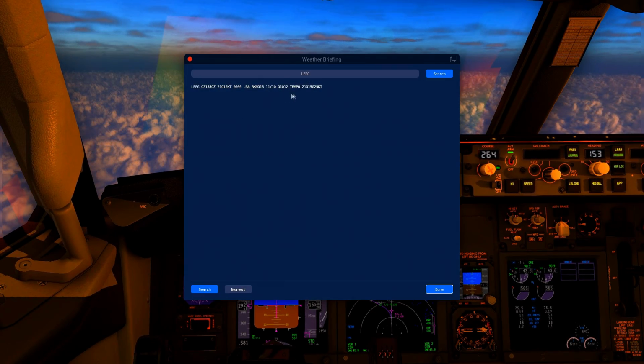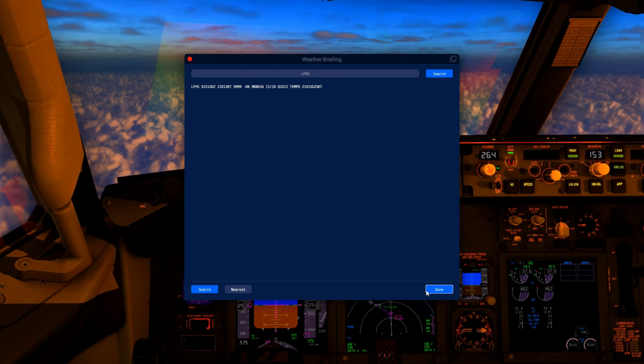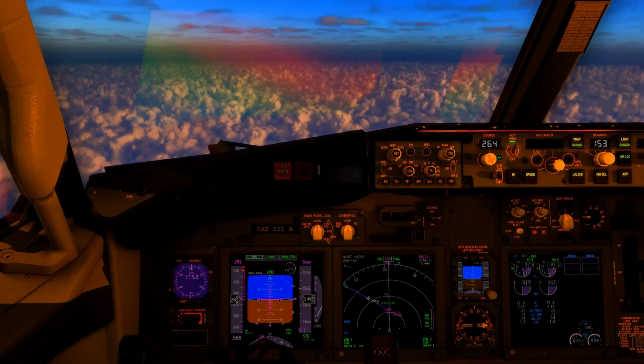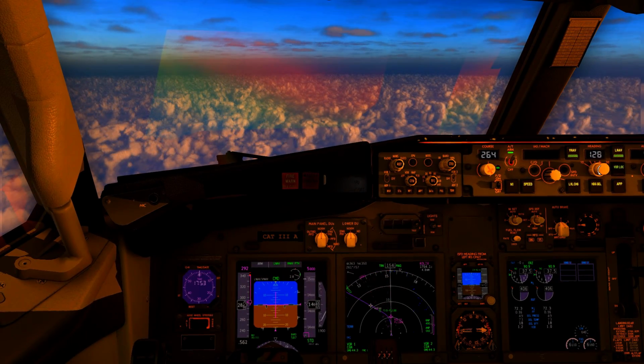I don't know how to calculate the gusts. 210 at 15, gusting 25. Okay, so 15 gusting 25. So if I add a plus 15 onto that, that should keep us in the clear, as we get ready for that left-hand turn, ready to take us onto the 0934 Mopar.